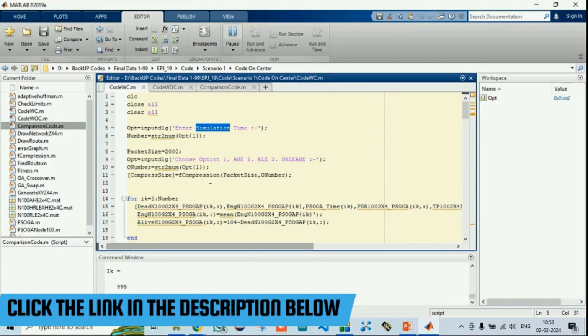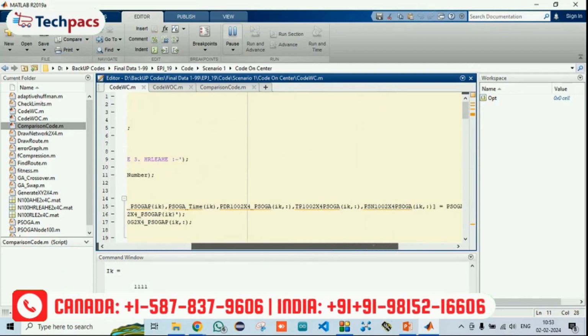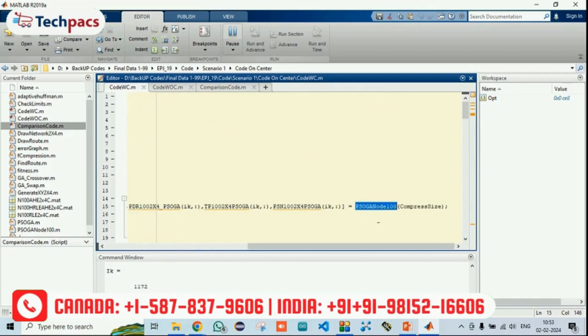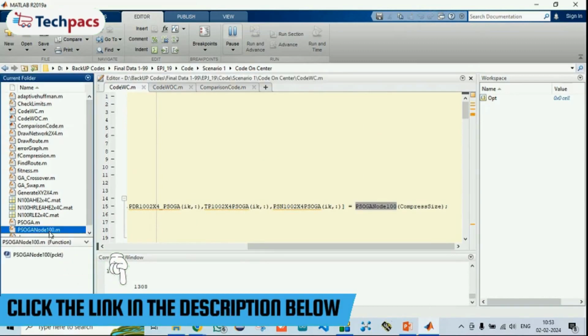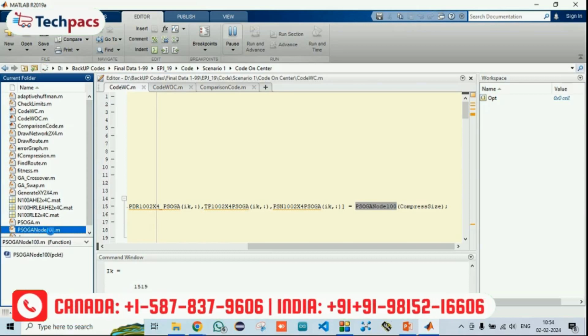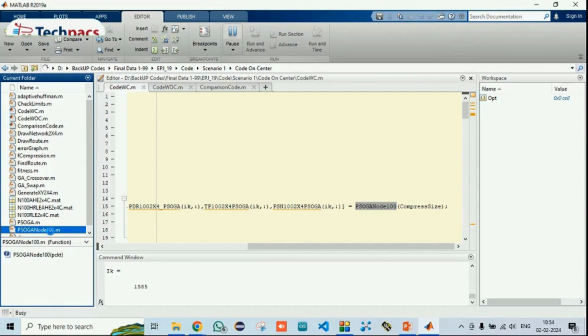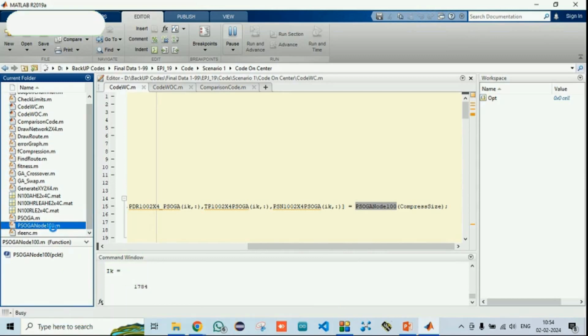After passing, it is doing the compression as per the technique that we have passed. Then the data is passed to the PSO GA node 100. It means the function here is a scenario of the whole communication in the network with 100 nodes and with the PSO and GA method. So let it complete so that I can show you the main code that we have designed in this.